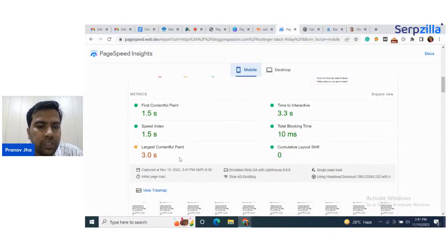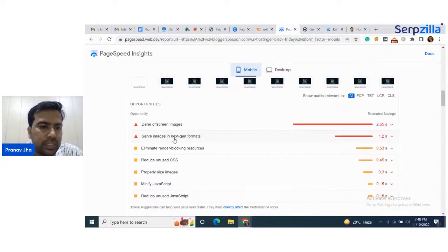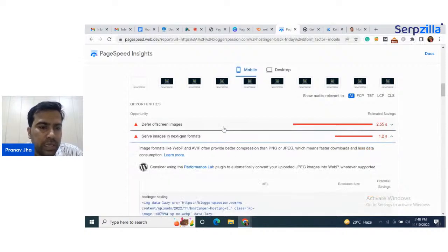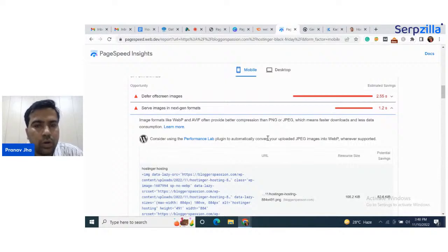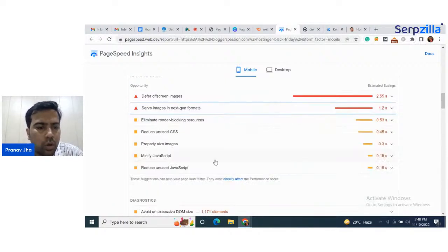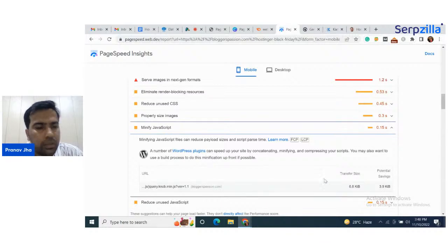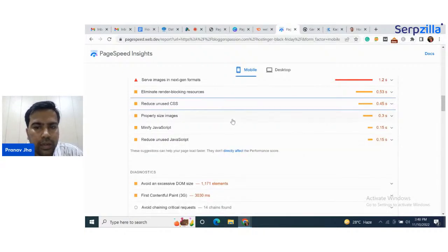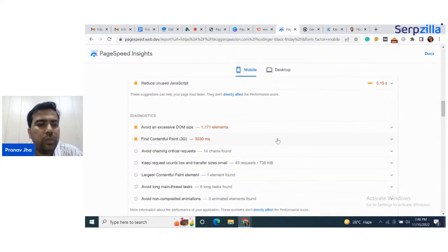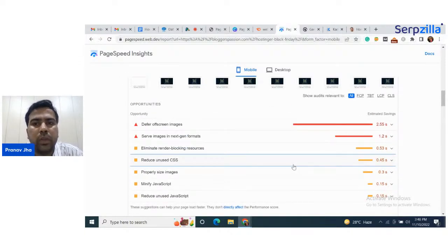And if you are seeing something is taking time, you can work on these areas, as it is already suggesting some images and a few pieces of information that are blocking server requests and all your server related issues. All these you can figure out here. As I always said, JavaScript always takes some time. Even here you can see JavaScript is one of the reasons. CSS again is one of the reasons, right? And if you improve these, your website will perform much better.